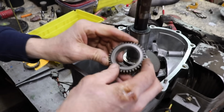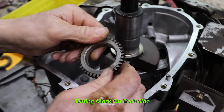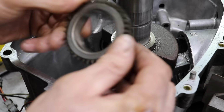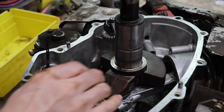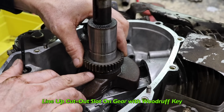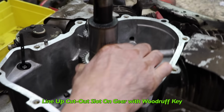And this gear, if you notice, it's got a dot on each side. So this gear is kind of dummy proof, symmetrical, it'll work either way. A lot of times when you go to push this on, it pushes that little woodruff key out, then it falls in there, and that's why you need the magnet on the stick. Well, I got lucky.